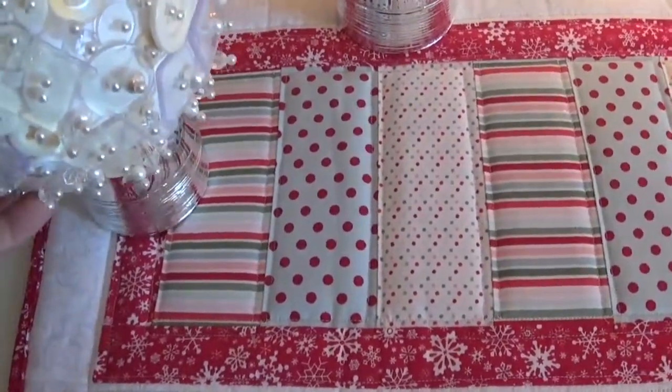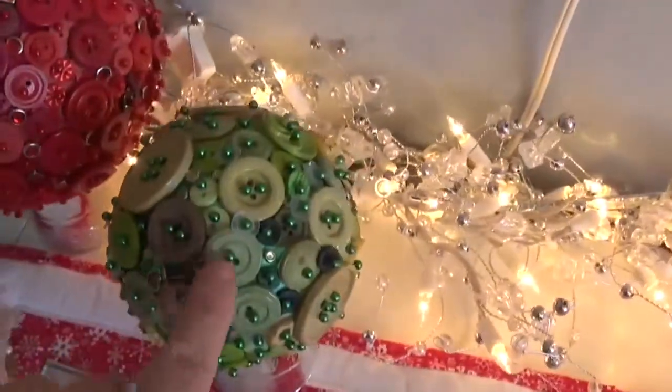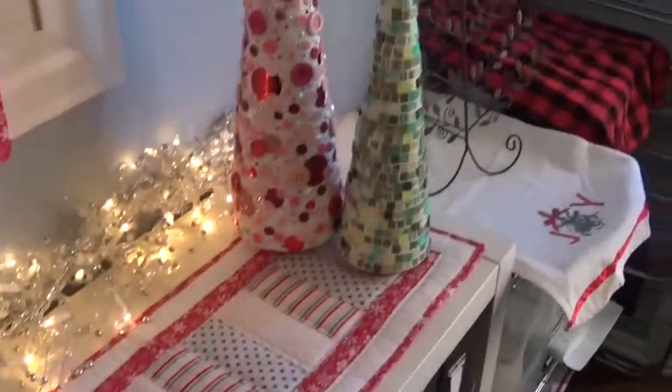what do you call them, candle holders. And I got those at Michael's. I think they were like $1 a piece or something like that. And then I've got a green one. So that's those three. And then over here I have two of my little trees.